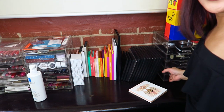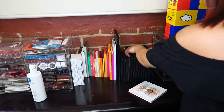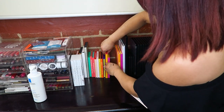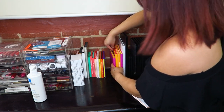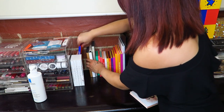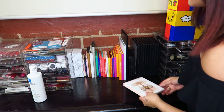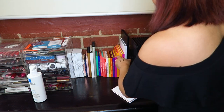These are all my eyeshadow palettes. I like to keep them stacked up here just like books. So I have my Juvia's Place eyeshadow palettes right here, my Natasha Denona palettes, and my ColourPop palettes right there as well. Let me put that in.